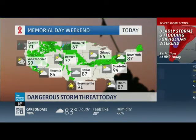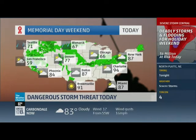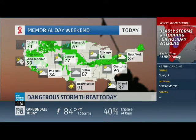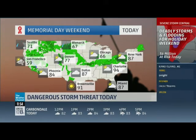Yeah, and it's not like just in the Central Plains. We're going to have thunderstorms that stretch all the way from there to the northeast. I mean, look at the temps in New York, 87 degrees. Wow, that's going to support some big storms. Oh, yeah, and the heat is on for the southeast. Check out Charlotte, 94 degrees, humidity.